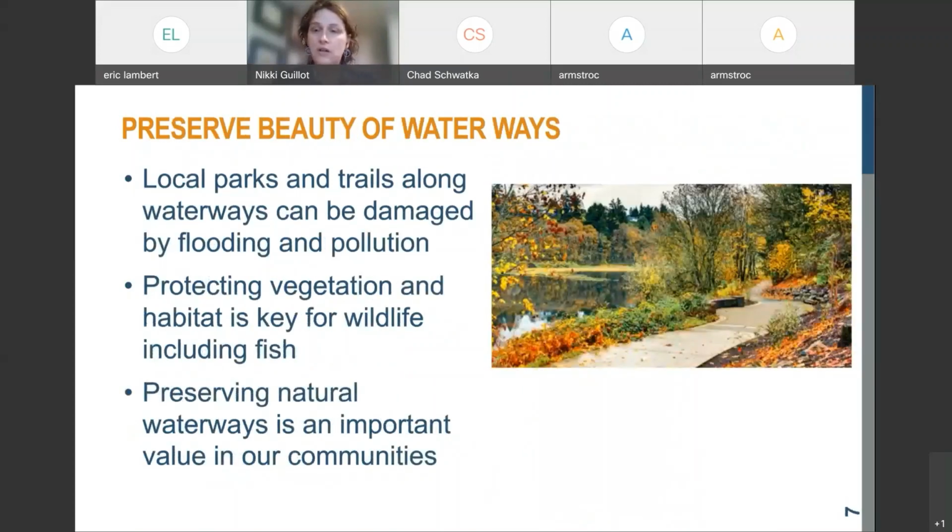And a lot of our local waterways are focus areas for our parks. We have trails, we have all kinds of different scenic interest in our waterways. They're valuable parts of our community, and trails can be washed away. We can have algae blooms that cause issues, and so a lot of our parks and trails are really closely connected to water quality, and that is related back to preventing pollution from stormwater. So protecting that vegetation and habitat, reducing that flash flooding and those big heavy runoff events helps protect our parks and trails. And preserving our waterways is an important value to most of our communities.